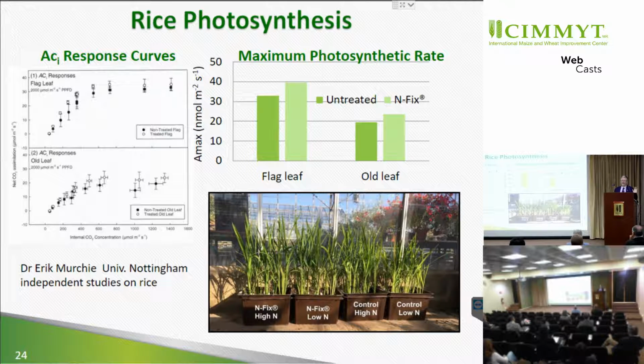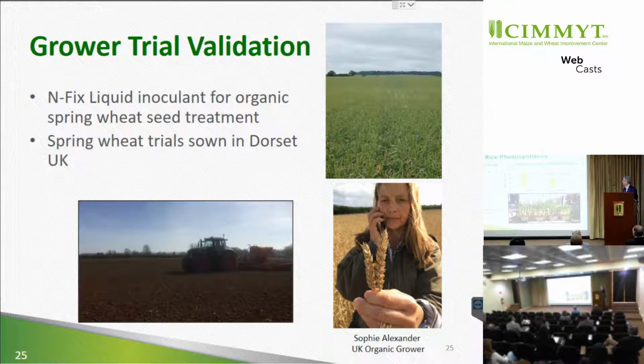We weren't interested in any of that. He was going to measure what was happening in photosynthesis in the leaves. And what he's actually found is that in the treated, so they've had the colonized bacteria, you're getting an increase in the maximum rate of photosynthesis. So we are getting that improvement in photosynthesis from the bacteria, perhaps because it's in association with the chloroplasts.